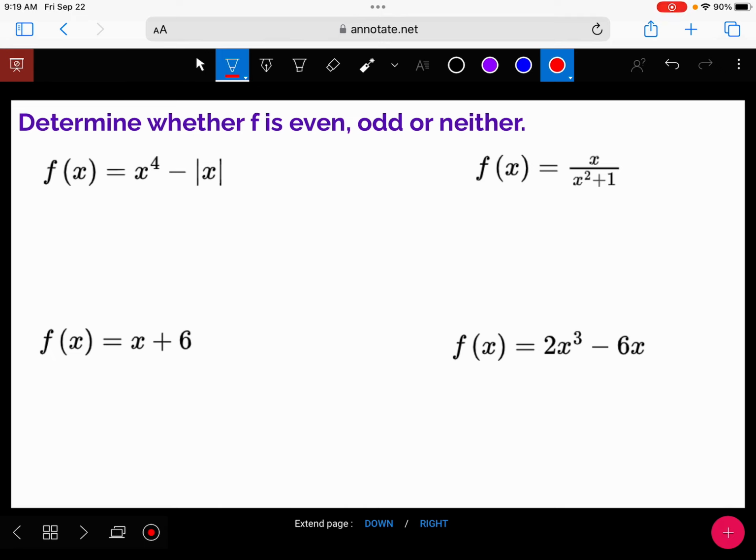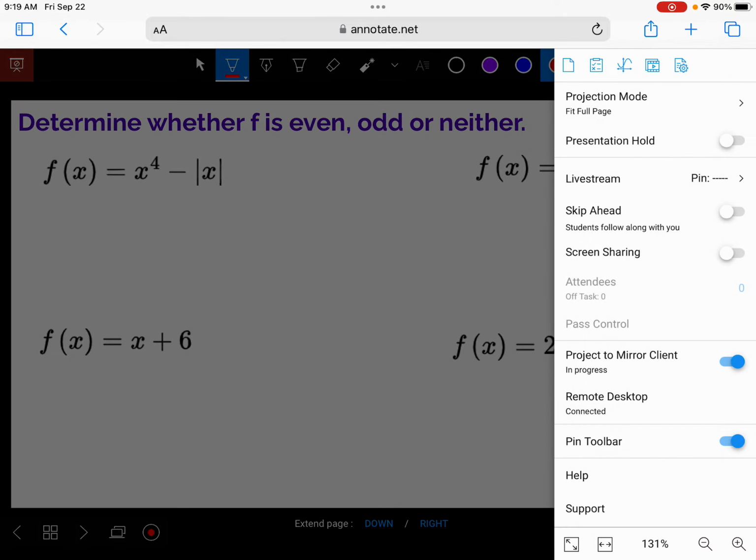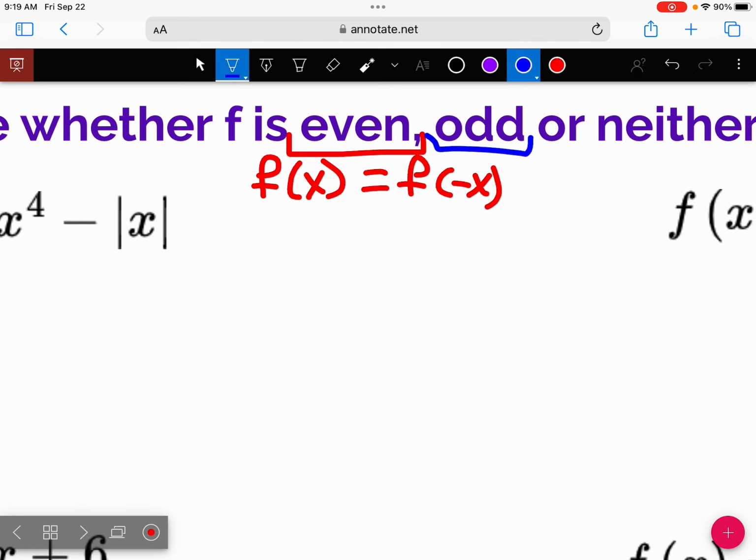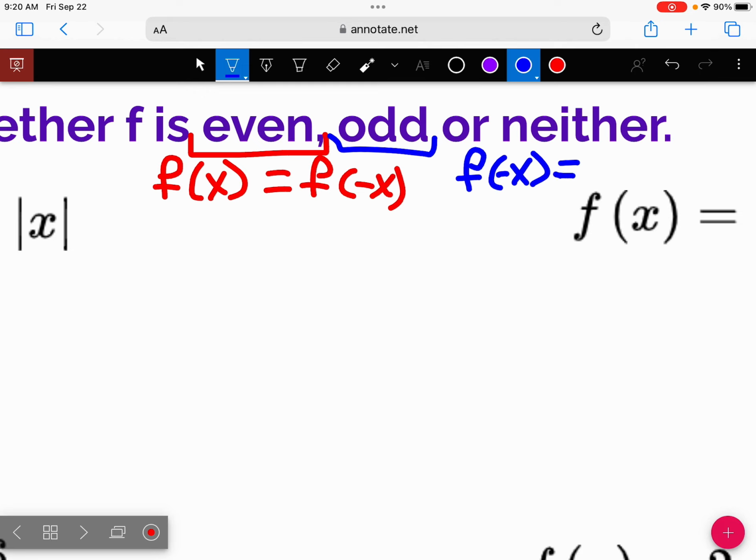All right, so what we're gonna do is determine if this function is even, odd, or neither. We're gonna substitute in the opposite of x in place of all the x's and see if it changes anything. So an even function means my f of x is going to be exactly the same as f of minus x. If we have an odd function, my f of minus x equals the opposite, so negative f of x.